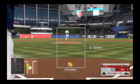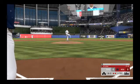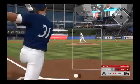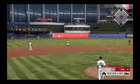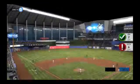Fouled off. Bases are empty here with 2 men out. Fastball hit on the ground is short. Throw to first will get him easily, and the side is retired.